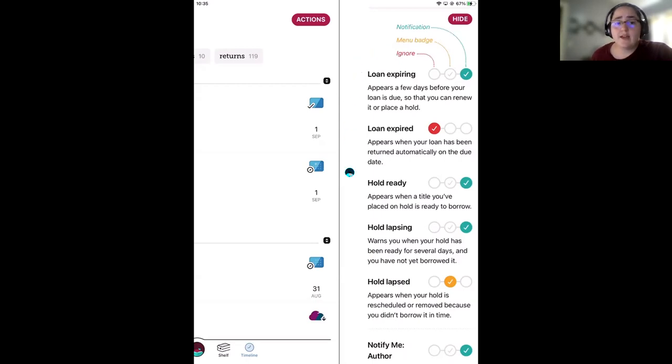Now, right below that are all of the things that you can be notified about. The most important is hold ready. And I really recommend that you keep your notification settings set to that blue notification line, that push notification that appears on your device's screen, regardless of what app you have open. And the reason I recommend that is because when it's your turn on a waitlist, you will have a 3-day period where that book is sitting in limbo and you are the only person who can take action on it. The three actions that you can take in that limbo period are to borrow the book, to cancel the hold, or to have the hold delivered later.